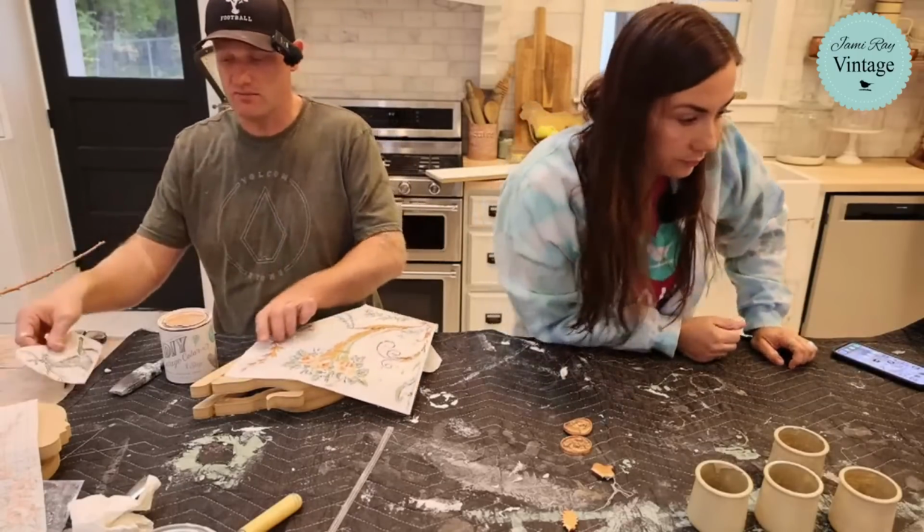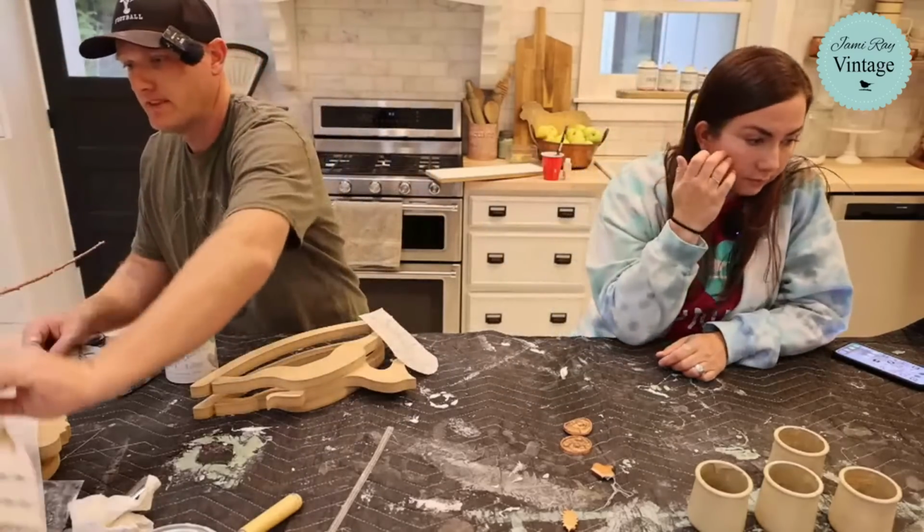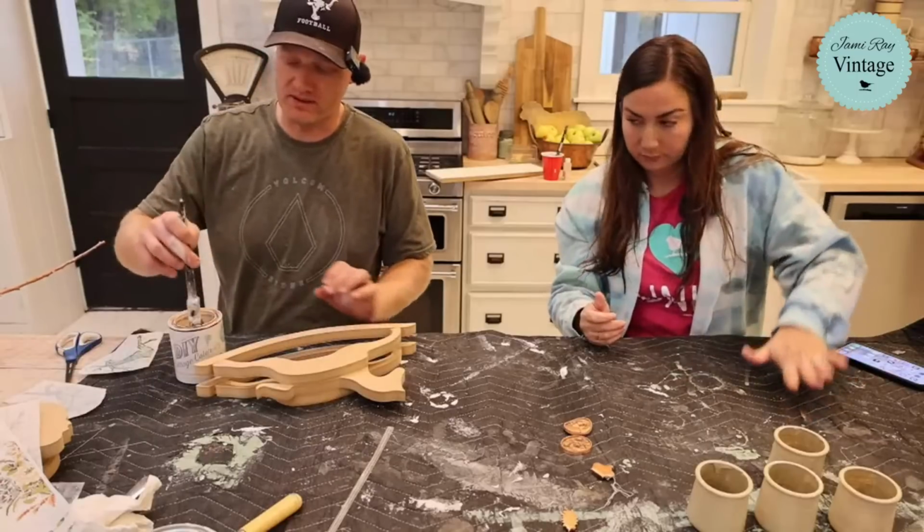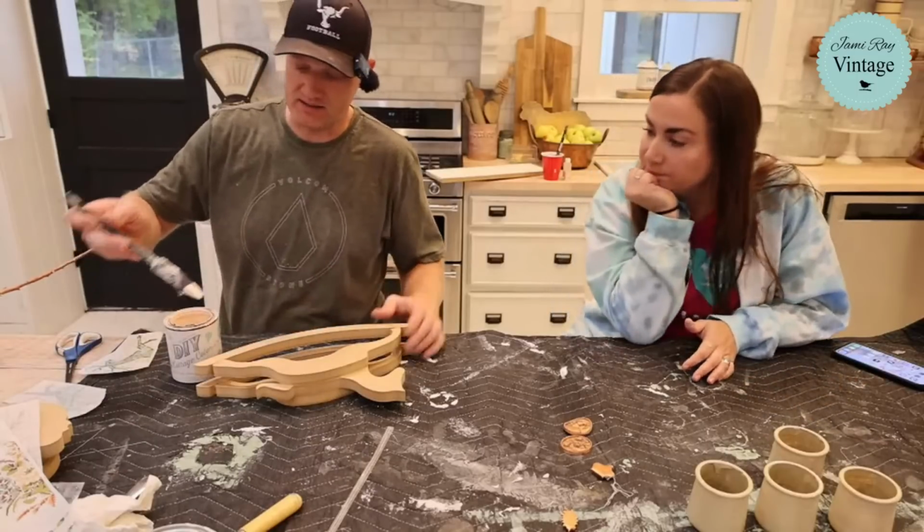Because I want to use them on specific places. And then I'm going to use some more elements off of that. But you notice I haven't started painting because I want to put this in to the paint.